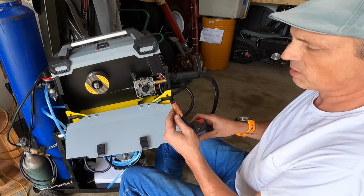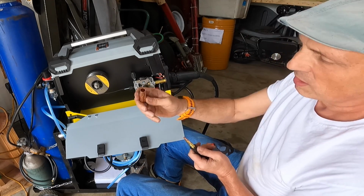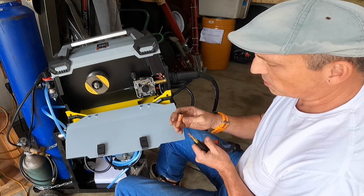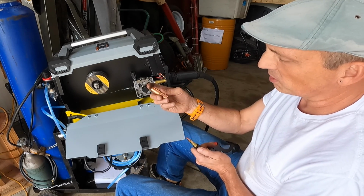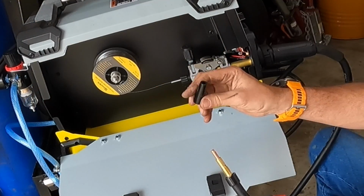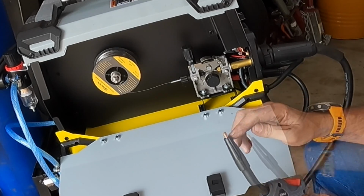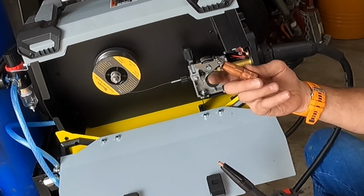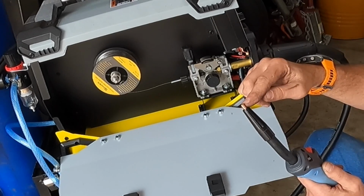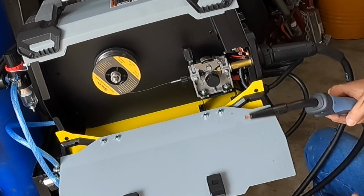Okay. Another thing I want to do before I get started here, since I'm using flux core, I don't like using flux core with these copper nozzles because the splatter can get them all gunked up, and they also hide the end of the tip so you can't really see what you're doing. So I like to use these plastic tips. It goes over. That keeps you from getting these all messed up with flux splatter, and it also allows you to see the end of the torch better, and you can see where the wire comes out. It gives you a better field of vision.